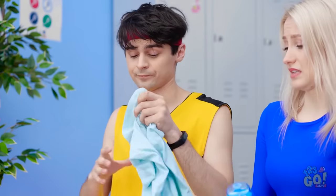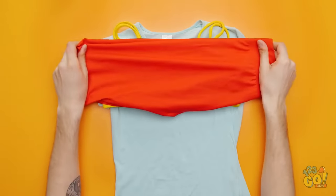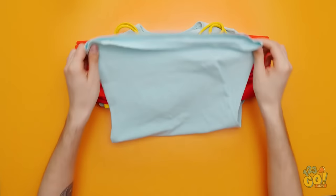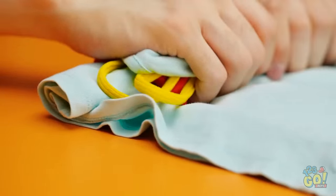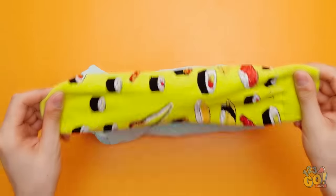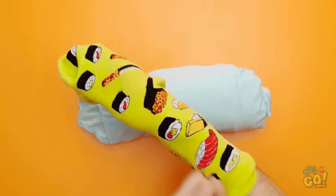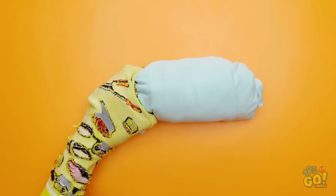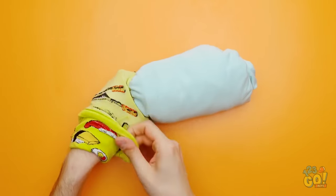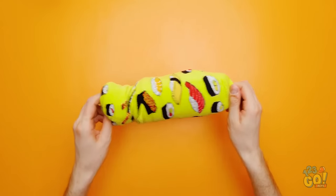Try this next time. Take a t-shirt and a bra and cover it with these. Fold the t-shirt up, then roll it like a burrito. And last but not least, grab a sock and turn it inside out. Stick your hand in and grab the clothes. Pull the fabric over everything so that it completely envelops the wrap.